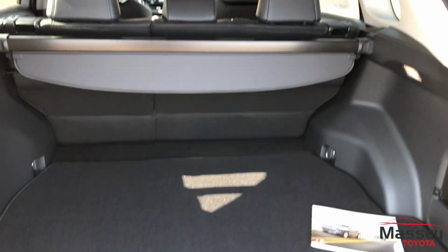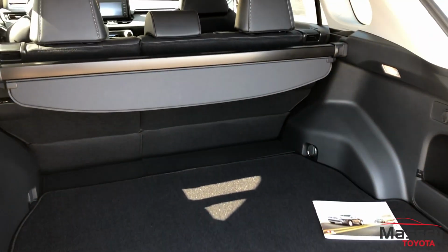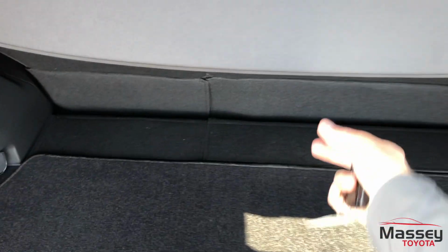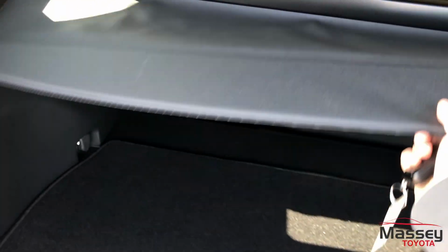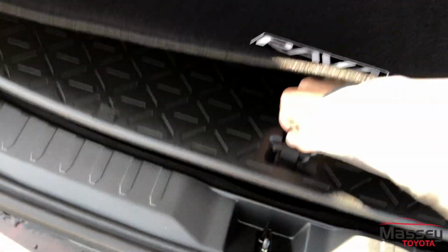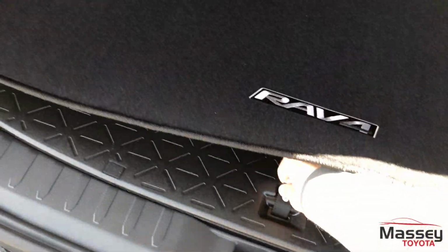Now behind that second row of seats, as you can see, you do have plenty of room, but go ahead and fold them flat in a 60/40 fashion to expand cargo room even more. Nice tonneau cover right here to keep prying eyes off your stuff. We also do have our brochure right there, of course, coincidentally. Underneath your cargo floor, temporary spare tire and jack.